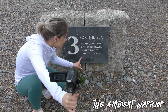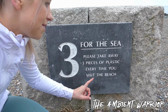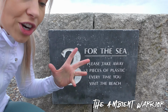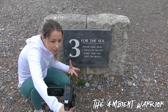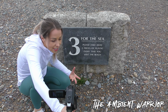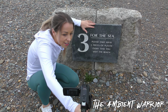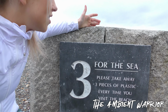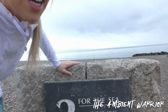So there's these little signs in Bray, and as you'll see here, it says, please take away 3 pieces of plastic every time you visit the beach. Now these are dotted all around the place in Bray, but really the reason is because Bray is such a great community. There's such a good community spirit. People are all working together, collaborative, and it's just little pieces of material text around the place, just to remind people of that community spirit. And it's everyone's beach that we all work together on.